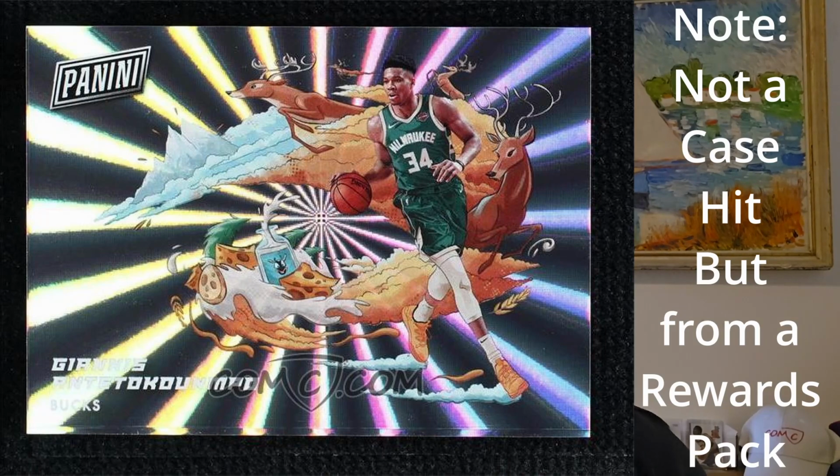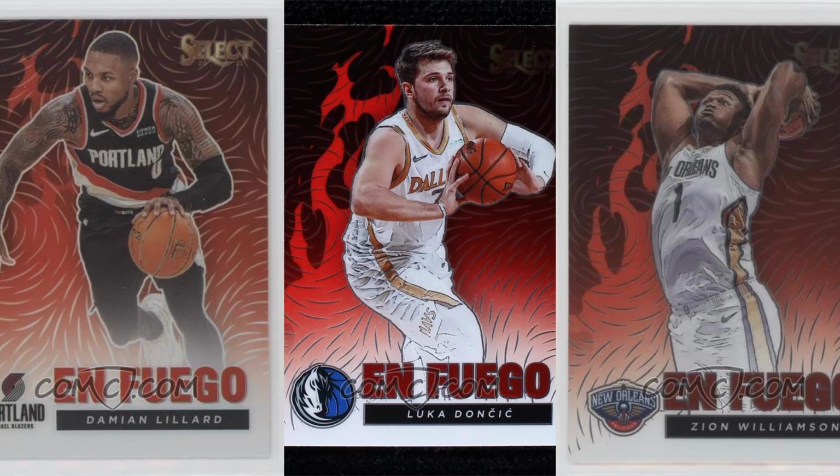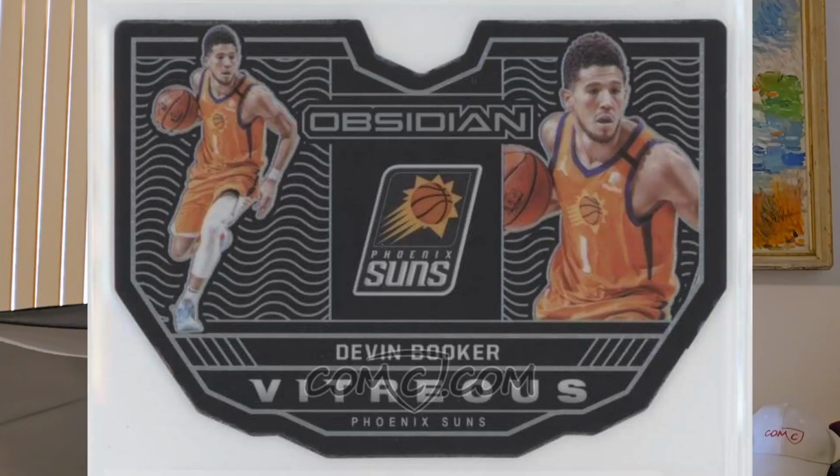On the horizon is another Downtown inspired set. I was surprised to learn that Selects in Fuego from the new sets is actually a case hit. Back in the 90s, that was actually just part of the base set. In Obsidian, you have Vetrius, which has popularity in the earlier versions of this card.